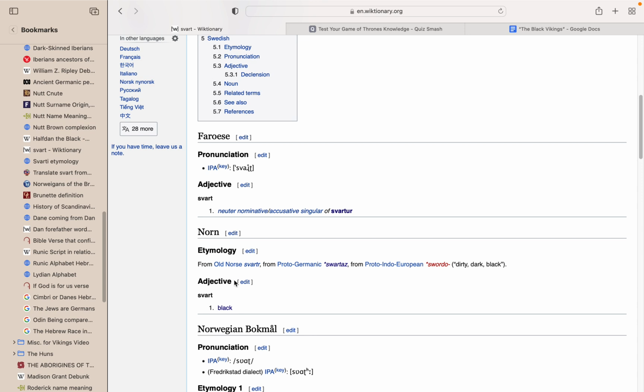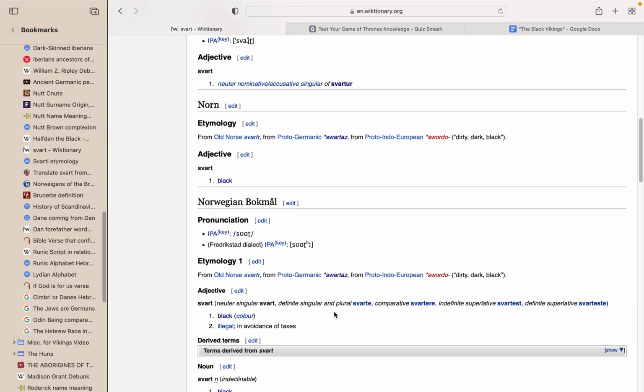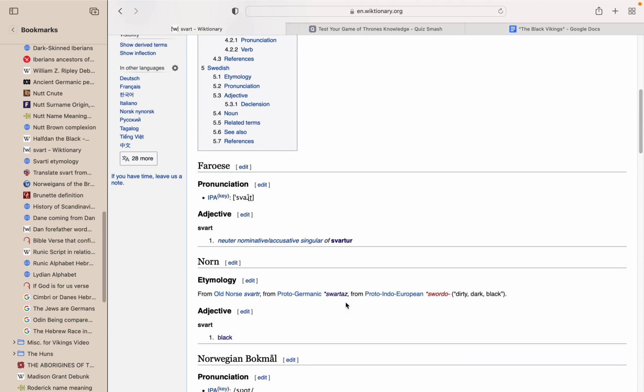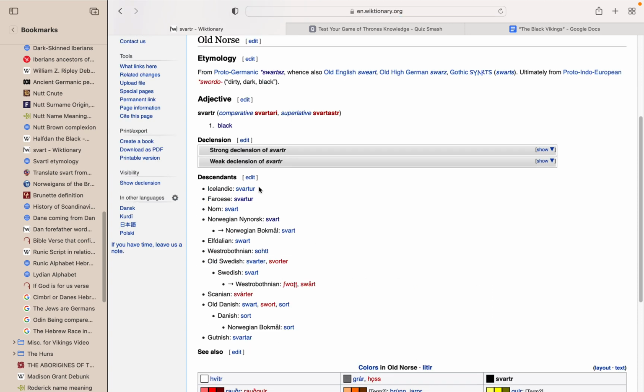And then etymology, from Old English svarter, from Proto-Germanic swartas, from Proto-Indo-European swardo, dirty black or dirty dark black. Swarte or swart, to be black in color. All right, so now let's look at some other words that are listed here. So from Old Norse svarter. Okay, so as we can see here, dirty, dark, black. Svarter just means black. So all these words just basically mean black, okay?